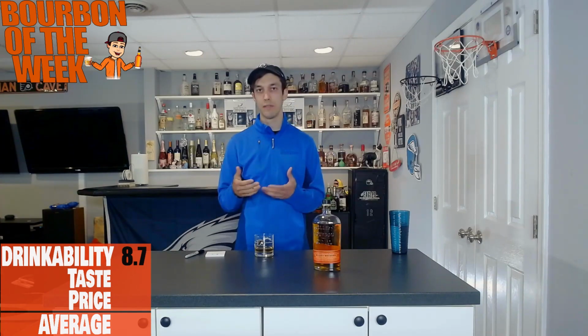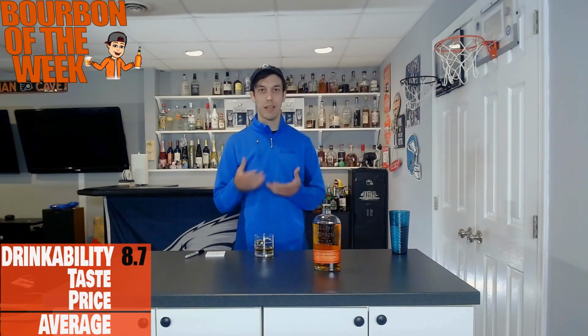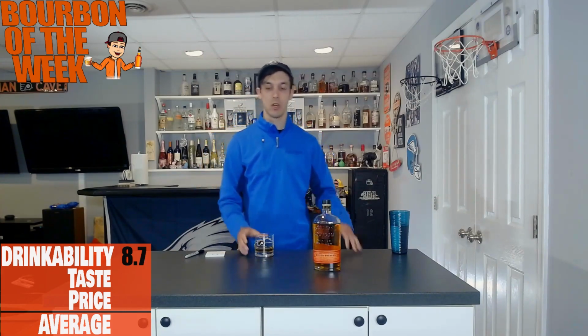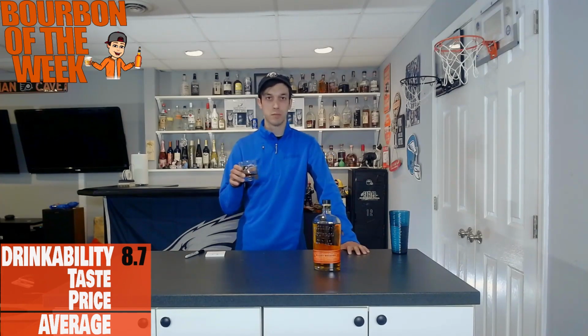As for taste on this, again, that high rye is going to give it a little bit less of a sweet flavor, which I do like a lot. I believe I lean towards the corn flavor, that sweet, less spicy, less earthy flavor. So this is going to have a little bit of an oakier flavor, a smokier flavor. Tastes like you almost just smoked a cigar.